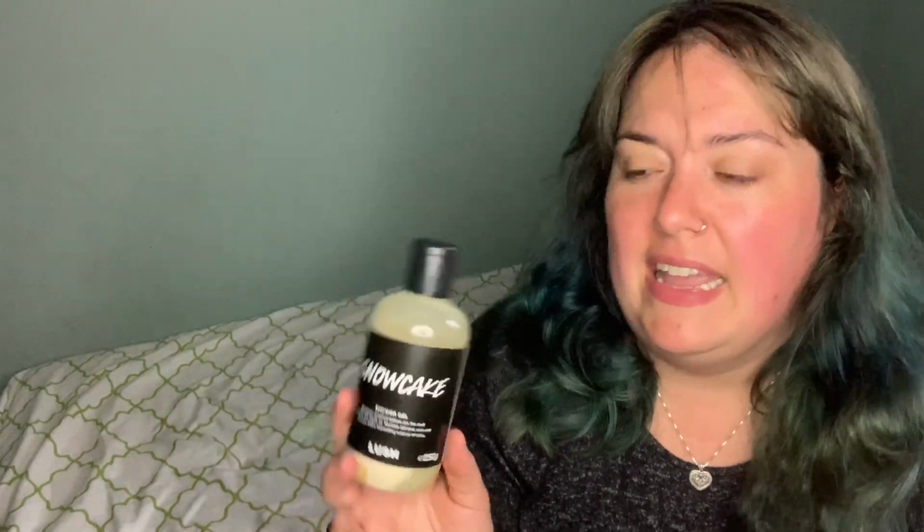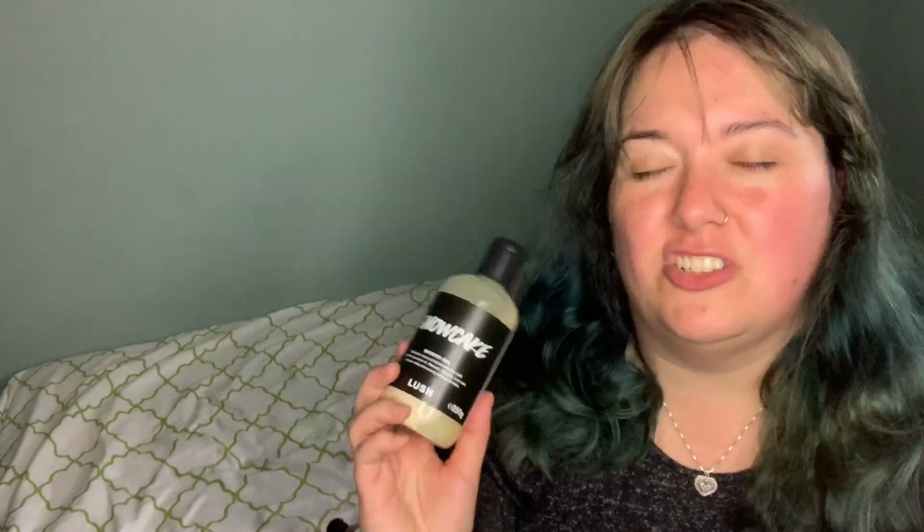So here's everything. First off, I've got Snow Cake. This came out last year as a limited edition. It's a nice, sweet, almondy smell. If you like almond, I suppose, it's really, really good. I typically do like almond, but this just feels a little bit generic to me from LUSH. I feel like they could have done better. You know what I mean?